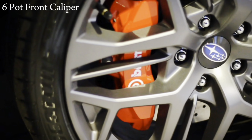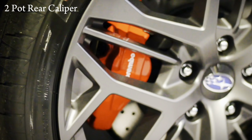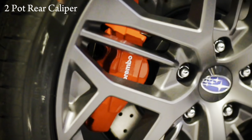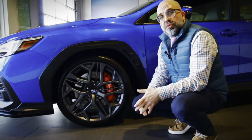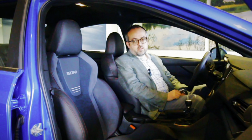We also have the Brembo calipers. It's a six piston setup in the front, and this all connects now into a larger brake booster that the car has for improved stopping distances and less brake fade. Other changes to the TR include some really interesting accents in the interior and these awesome Recaro bolstered seats.